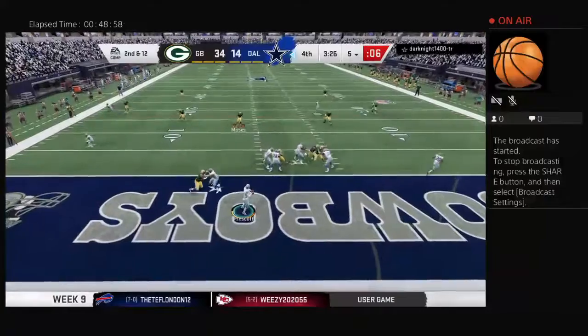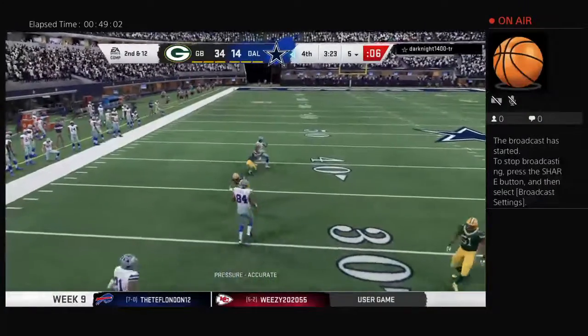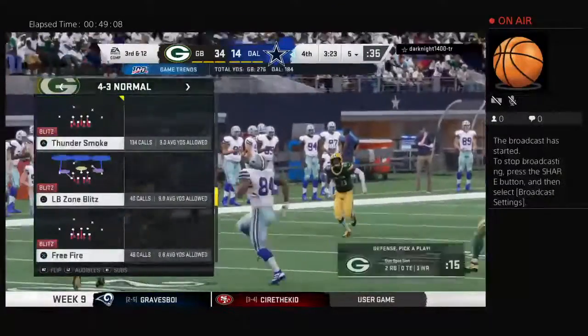Out of the gun. Here's Prescott. Looking deep in the direction of Cooper. And that will be incomplete. Tried to dial up the long way out there, but it'll be 3rd down.